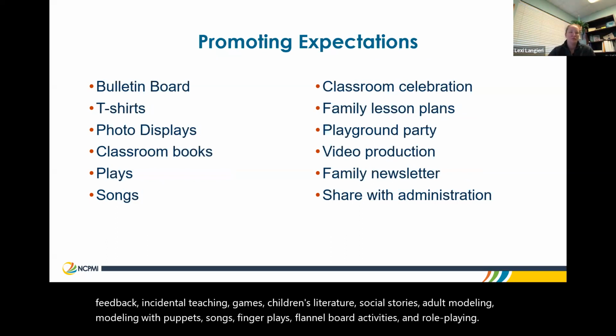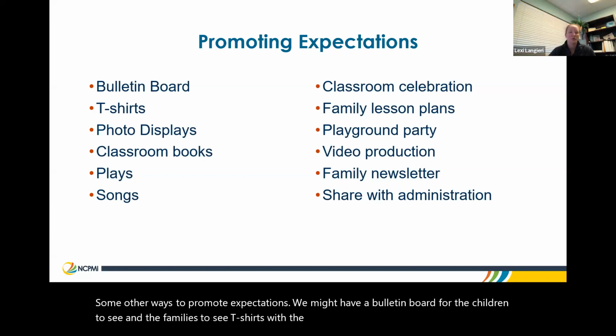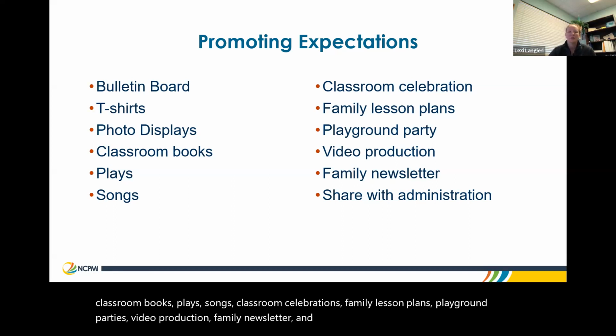Some other ways to promote expectations, we might have a bulletin board for the children to see and the families to see. T-shirts with the expectations stated on them, photo displays, classroom books, plays, songs, classroom celebrations, family lesson plans, playground parties, video production, family newsletter, and also making sure we're sharing with our administration.